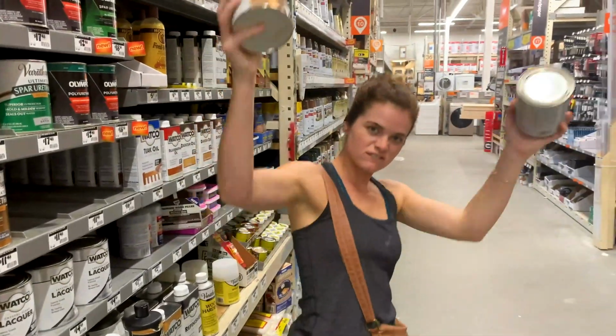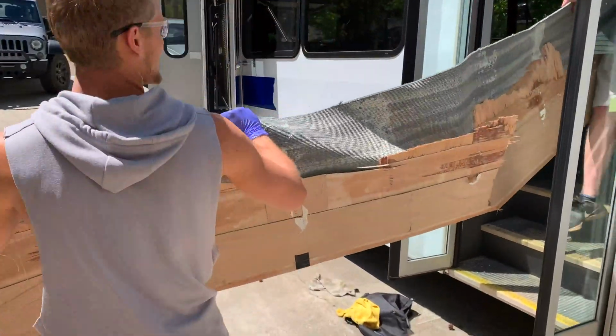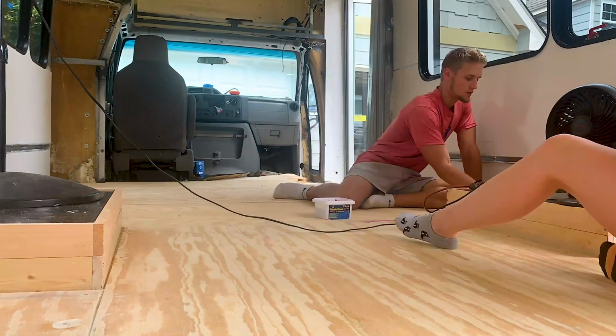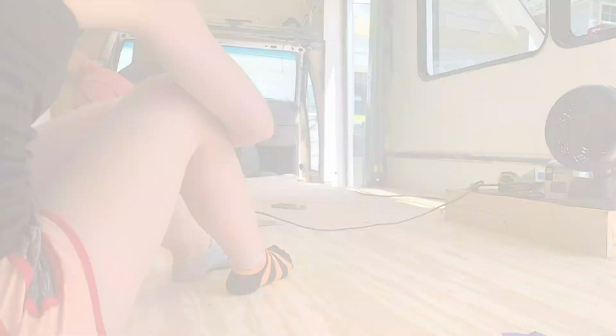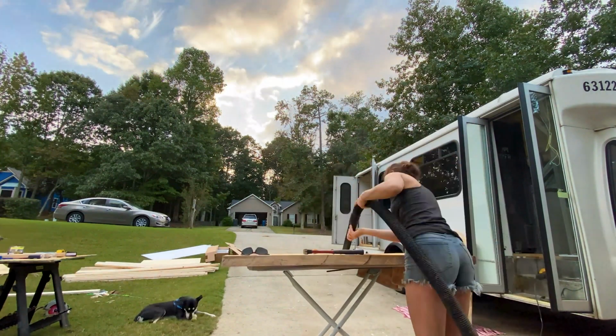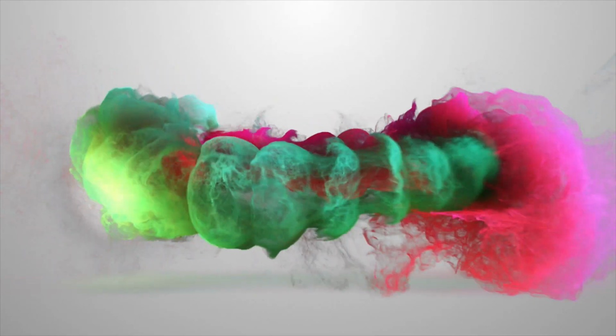For the past 8 months, we've been converting a shuttle bus into a beautiful tiny home on wheels. We've learned so much throughout this process, and we were faced with much adversity early on through the demolition process, but we're starting to see light at the end of the tunnel. Last time you saw us, we built our cabinet and prepped our countertop. Wait till you see the vibrancy of the wood and the flow of energy.